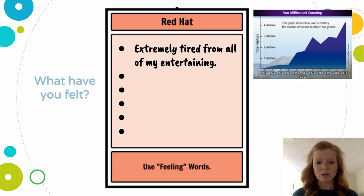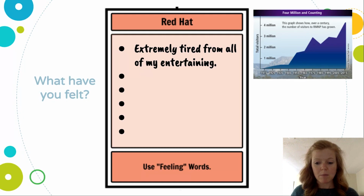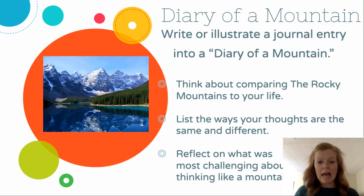All right, boys and girls, I'm going to pause with our hat activity for right now, the de Bono's hats. But remember, you can always go back and add to it. I'm going to pause just for the sake of time because I have one more activity that I want us to work on. And that is creating a diary of a mountain.